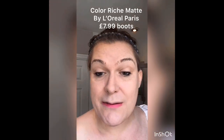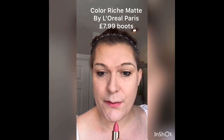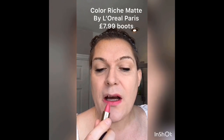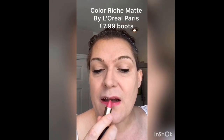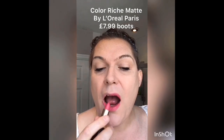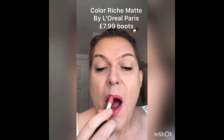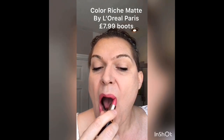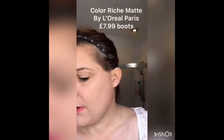I do put a lot on because I blot off. I don't like to leave the coverage on. I find it feels sticky and uncomfortable. But yeah, I like the feel and I like the look of L'Oreal's.